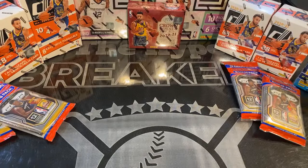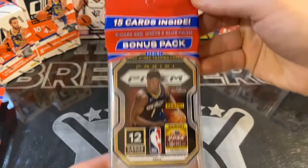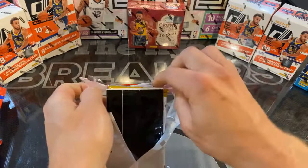Move these here to the side so I have plenty of room. Let's start here. 15-card pack. You must have just mentioned the bonus 3-card red, white, and blue prisms. Let's get right to it. Good luck, everyone. Hope you all are doing well.